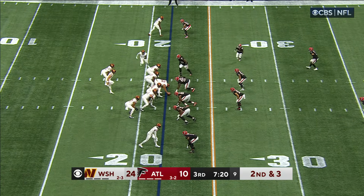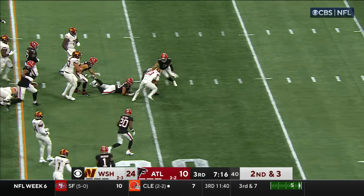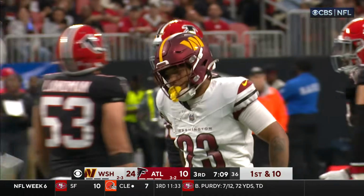Because I can see the growth, and Ron Rivera talked to us about the growth of Howell as well, as Rodriguez rips off another run. Up to the 35-yard line, and a first down for Chris Rodriguez, a gain of 13.